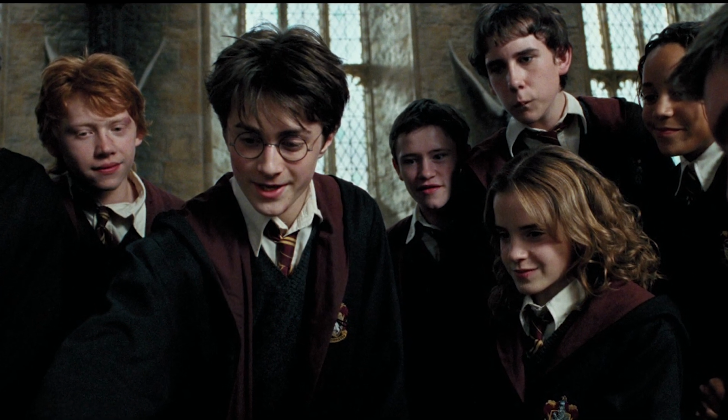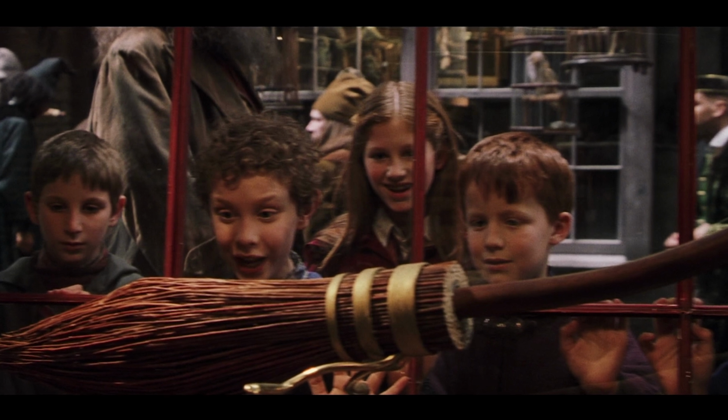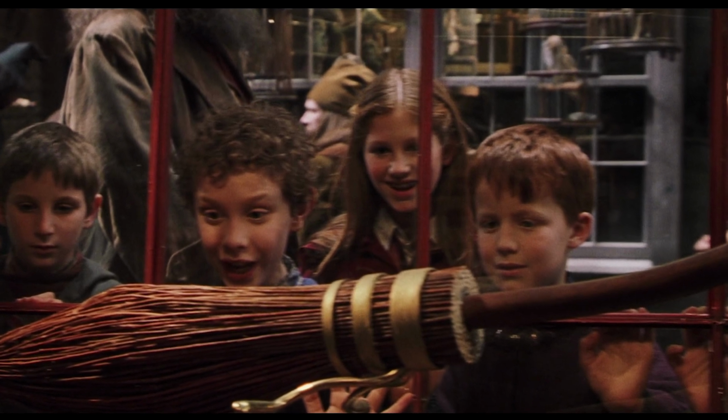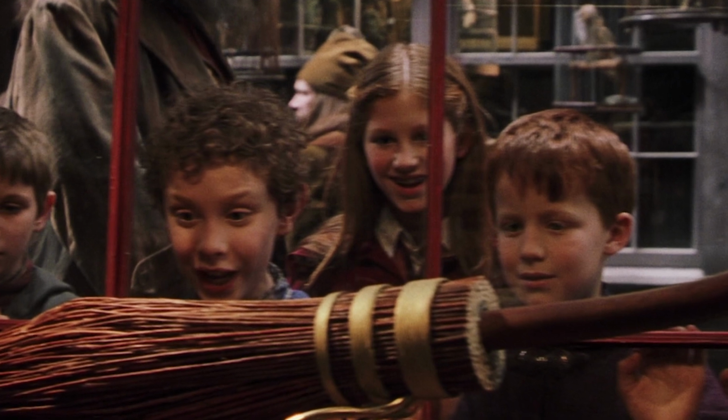Now, we hear of a few different brooms name-dropped throughout the books and films, perhaps most notably in one of the beginning sequences of the Philosopher's Stone, when Hagrid takes Harry to Diagon Alley. When they walk past the broom shop, children are gawking at a broom through the window. "Whoa, look at it! The new Nimbus 2000," Harry overhears as he walks by.